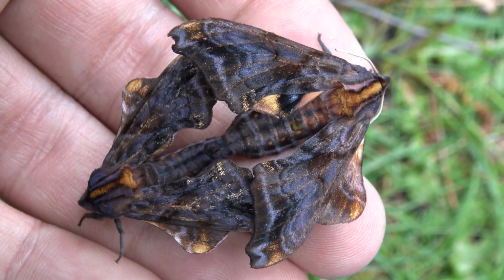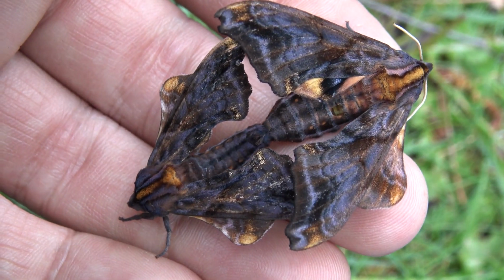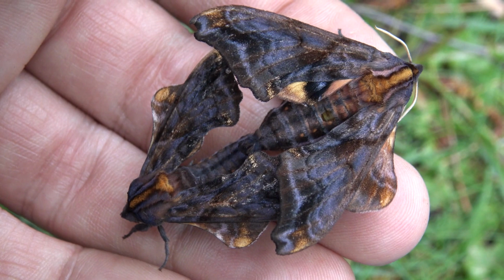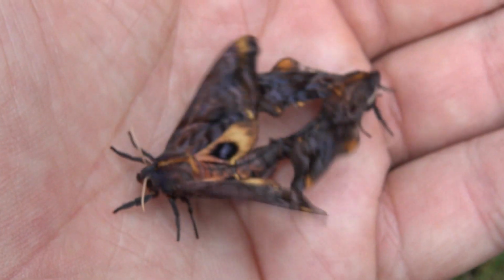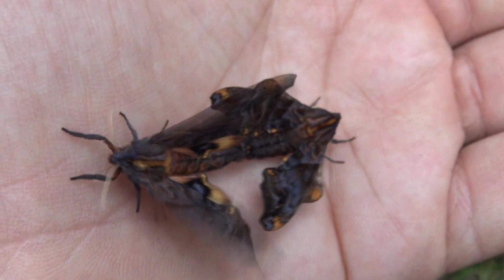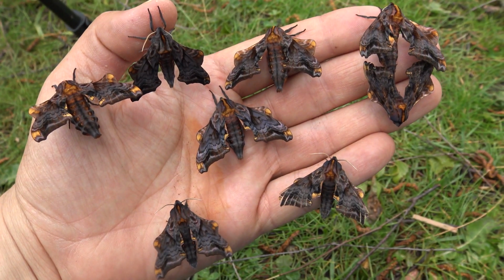Pairing them is very easy. Just place the cage in a dark space with plenty of airflow and the males will be attracted to the female's pheromone. This is what a pairing looks like. The male will be attached to the female and the tips of their abdomens will be connected. After this happens, the female will soon start laying eggs.